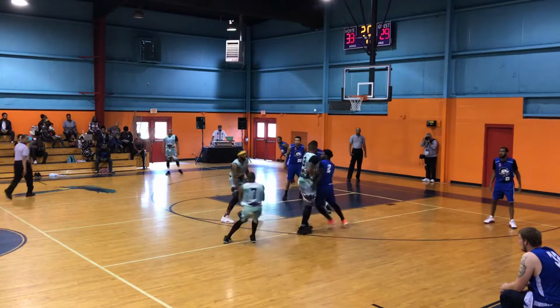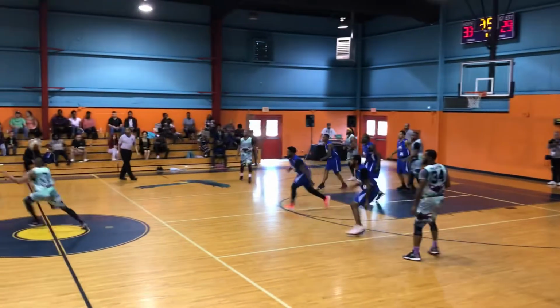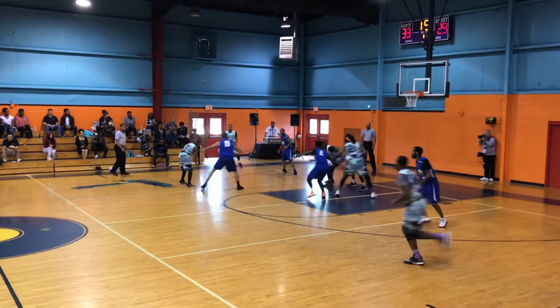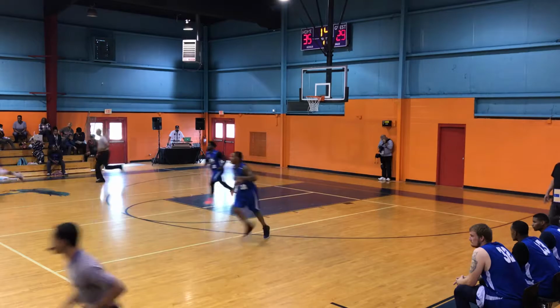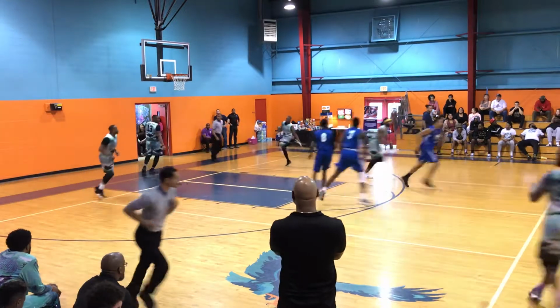Now here goes Antoine using the screen. Takes the three, and it's too hard. Knocked. Ooh. I'm not quite sure why that wasn't backcourt, but anyhow, you got number 13, Demetrius with 2. Now here's Joe. Joe on the other end, really quick for 2. 35-31, 1.5.